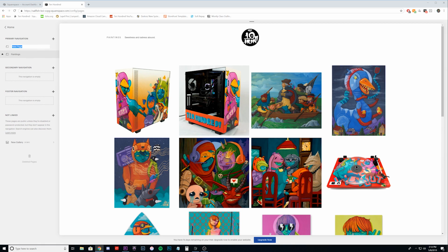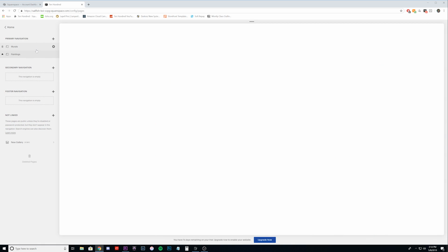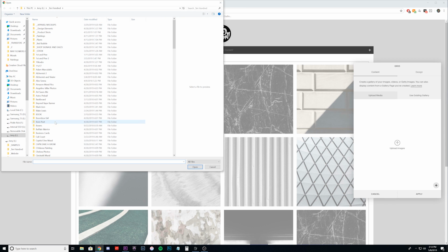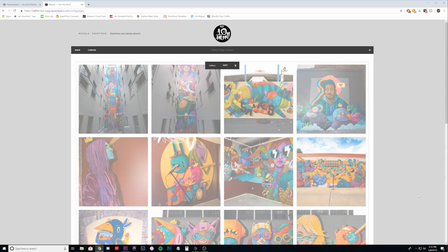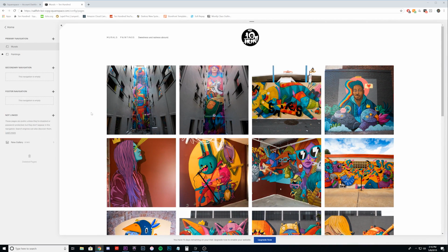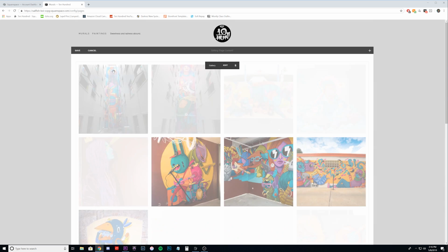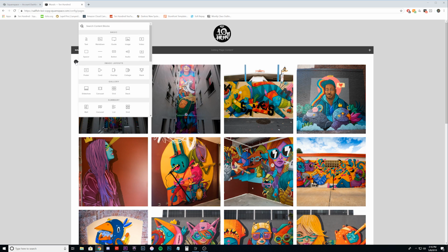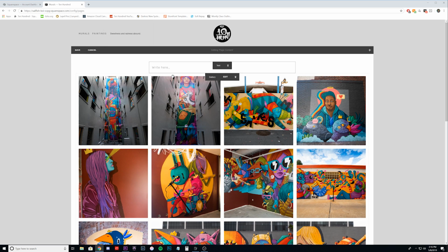Blank. We'll call this murals. Let's grab another grid gallery. Upload some images. Get those uploaded. Apply. Save. Maybe we want to label that this is our murals page. We can go to page content, hit edit. Hover over here. There's our little sideways raindrop. Click on that. Choose text. Write something here. Murals. Boom.